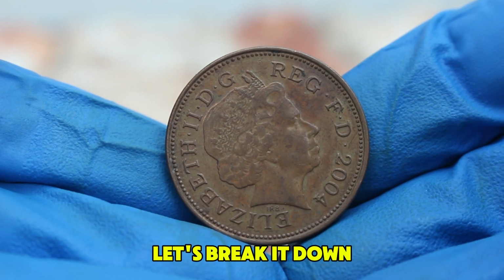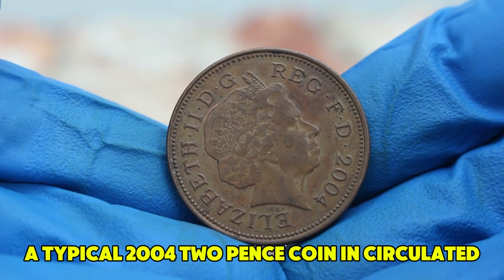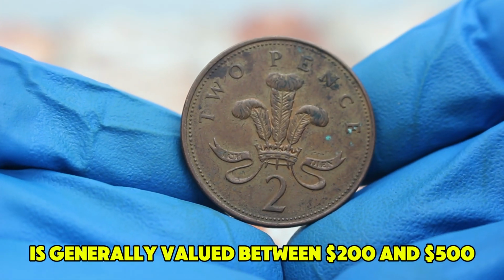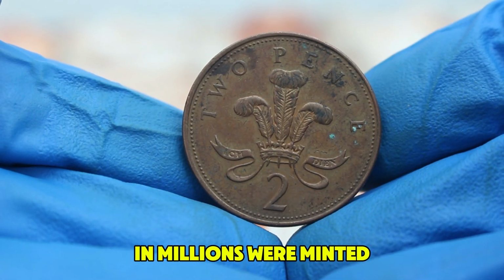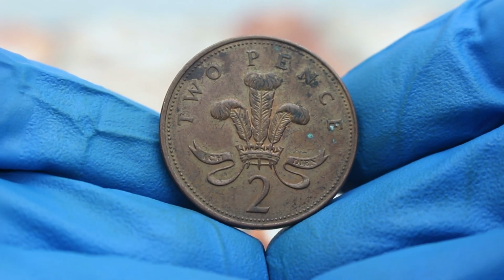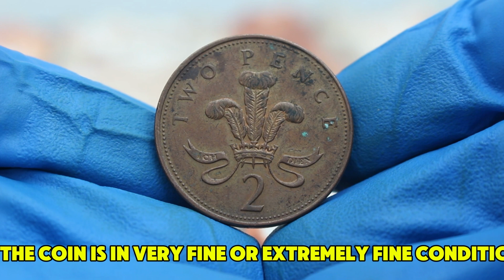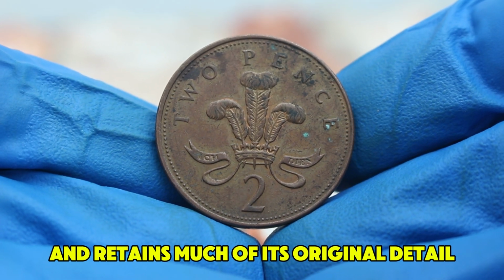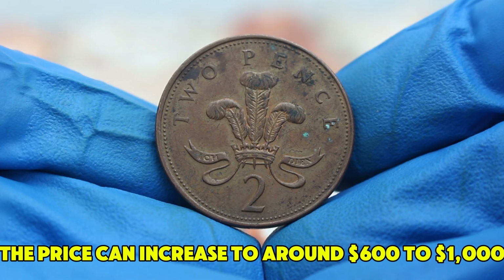Let's break it down. A typical 2004 2p coin in circulated good condition is generally valued between $200 and $500 in 2024. Since it's a relatively modern coin and millions were minted, its base value is closely tied to its face value. However, if the coin is in very fine or extremely fine condition, meaning it has minimal signs of wear and retains much of its original detail, the price can increase to around $600 to $1,000.